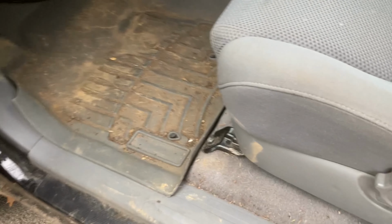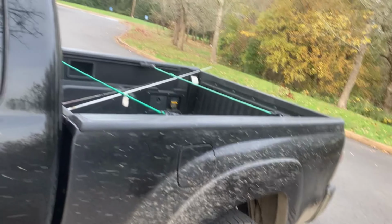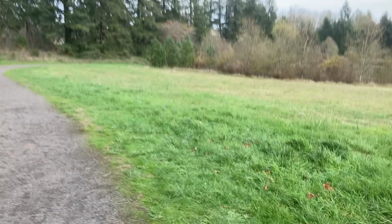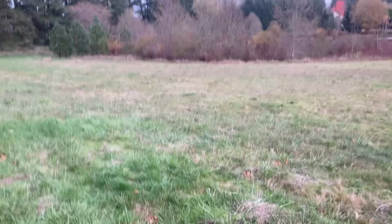All right, y'all. Made it to our next park. There's a pond kind of tucked back in these woods. I'm gonna go see if I can find it. Well, there's a creek. Probably not deep enough to hold any fish right now. Where's this pond at? Found it. I can't really tell if it looks shallow. Okay, it looks shallow.